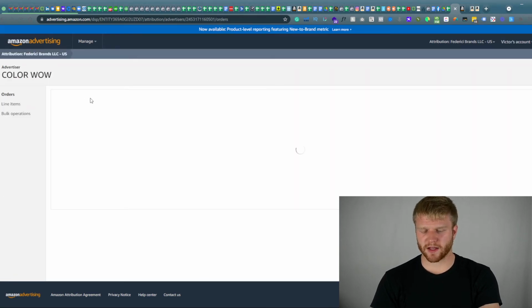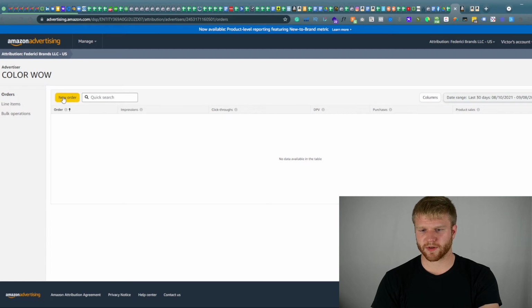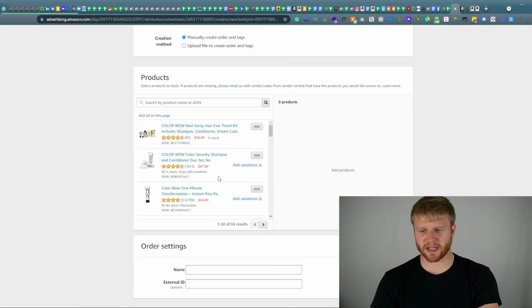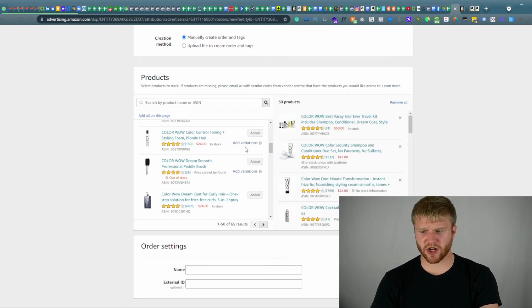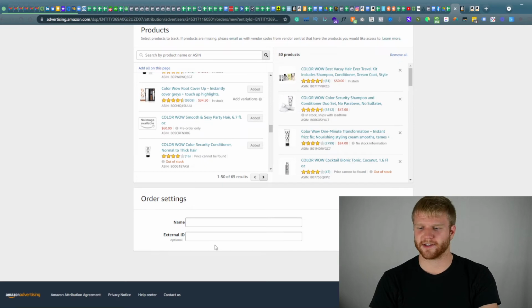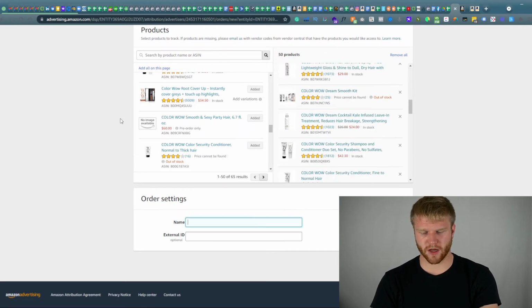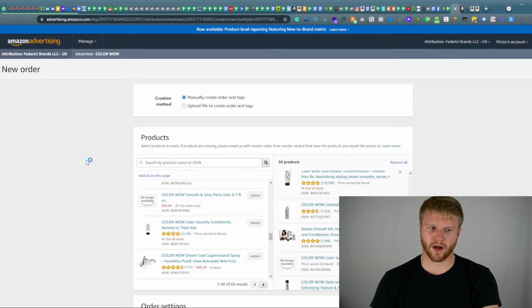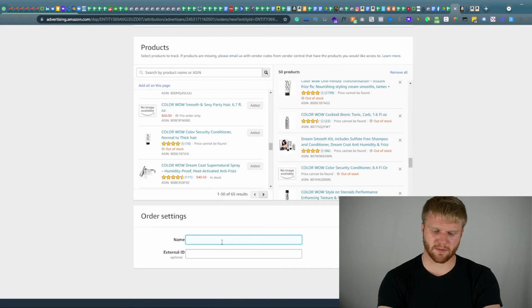So let's go into Amazon Attribution. Let's create a new order. Honestly, it's smart to add all your products on this page. I always add all of them because if the person clicks and decides to buy another product, you want to get that commission too. But make sure the main product you're trying to promote is there. In this case, I'm going to call it phone charger, even though the product in here is not a phone charger. It's okay. Continue.